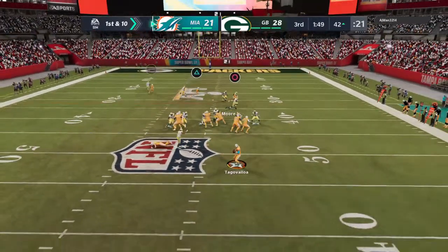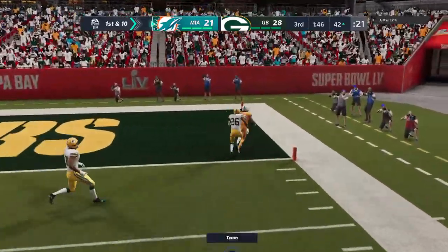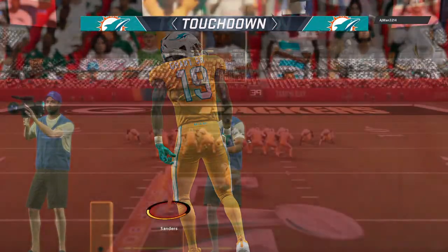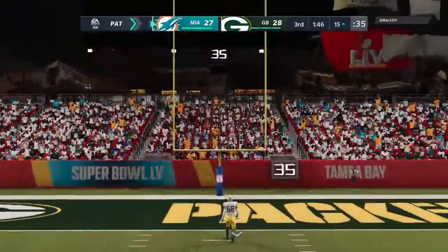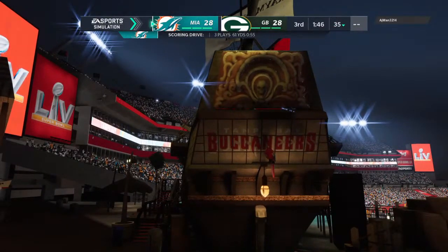They fake the handoff. Now Tua. He'll rifle this one deep right side. Got a man. It's caught at the 6-yard line. And he'll take this into the end zone for a Dolphins touchdown. Jakeem Grant, his 2nd touchdown of this Super Bowl. And the Dolphins are an extra point away from tying up this football game.